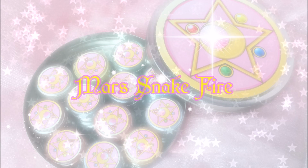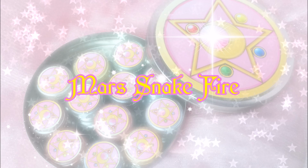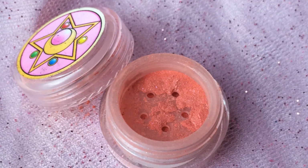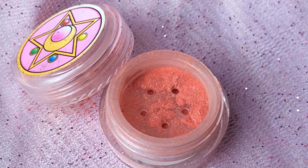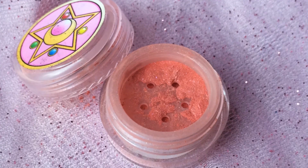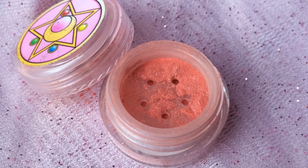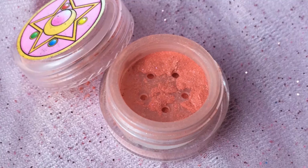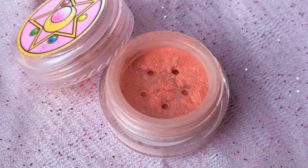All right, next we have the shade Mars Snake Fire, which is a soft red satin shadow with a soft fiery red to orange color-shifting sheen, sprinkled with holographic purple and lavender sparkles. A perfect shadow for a spring or summer sunset-themed look. Mars Snake Fire is lip-safe and would make great punchy red lip if you mix with a little clear lip gloss. This shadow is really, really pretty.